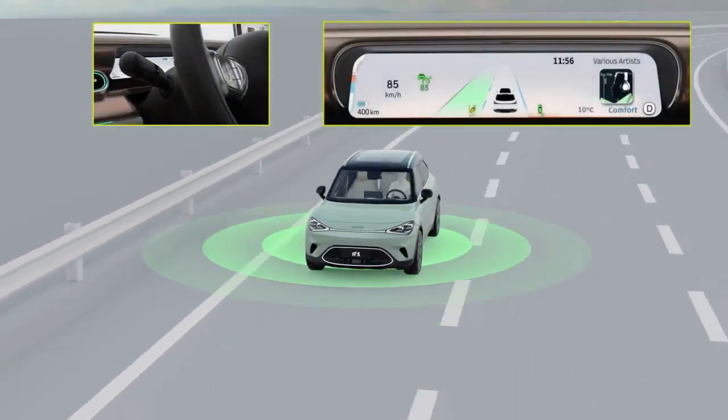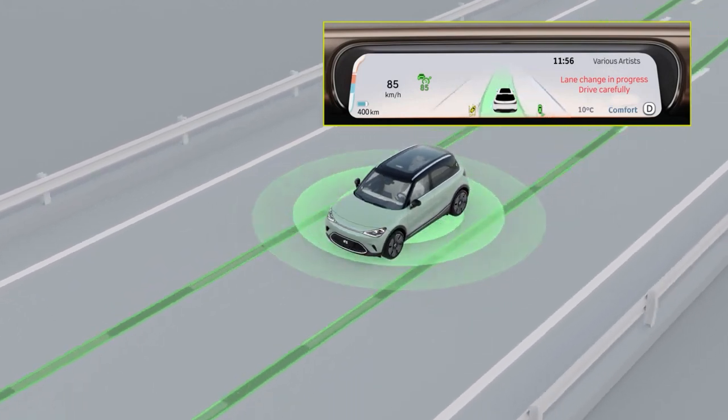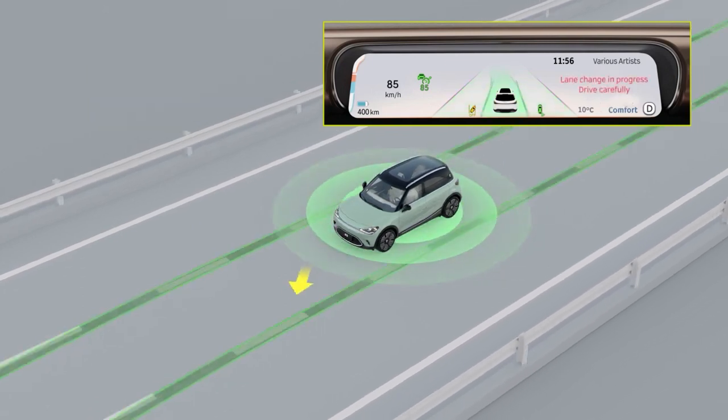Please note, automated lane change assist helps the vehicle change into one lane at a time. The second change requires turning on the turning lights again, after completing the first lane change.